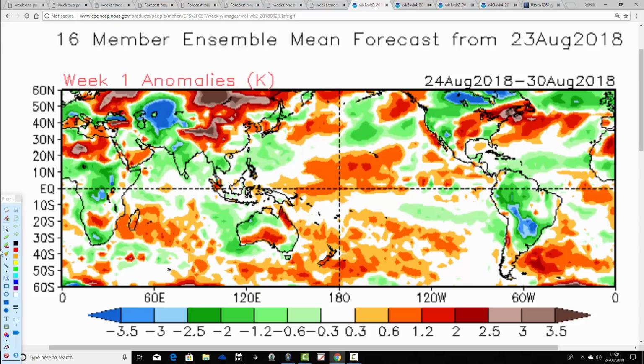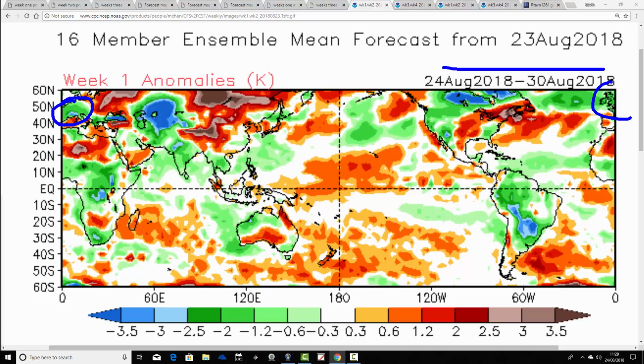Temperature anomalies for the weekend are actually coming out really much cooler than average. This is from the 24th to the 30th of August. Look at that, the deepest green colours. We haven't seen such a cool average temperature anomaly on these charts for a really long time, probably going back towards spring, I would have thought. Most parts of Europe are also coming out very cool.